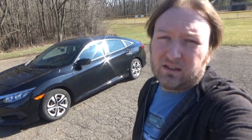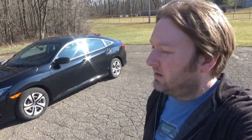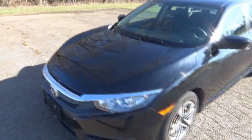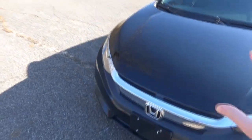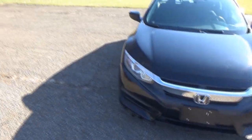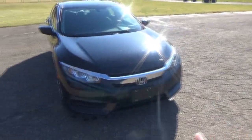Let's take a quick look at the cosmetics of the car over the last year. So like I said, when I bought this car last year, it was definitely not in the best of shape. I'm the third owner. I'm pretty sure the second owner really didn't do a whole lot as far as taking care of the cosmetic end of it.